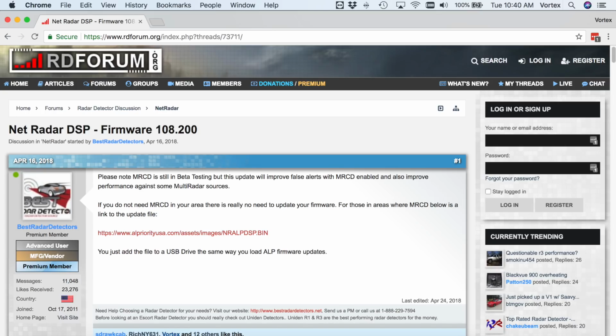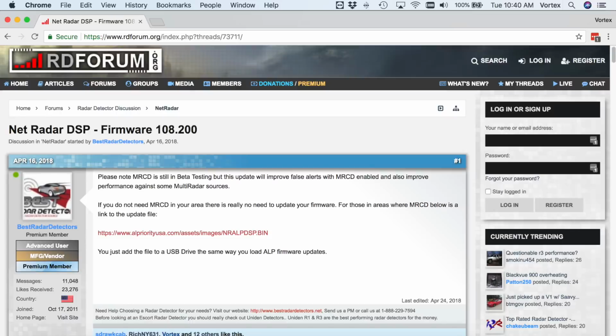Speaking of remotes, let's talk about the Net Radar Dsp next. There's been a new firmware update for the Net Radar Dsp antenna itself to basically improve the MRCD detection and the false alert filtering, so both performance as well as filtering. That firmware update is 108.200 to get that version.